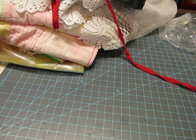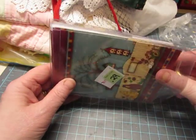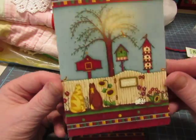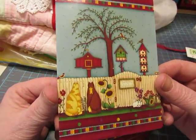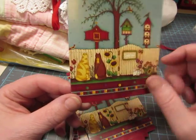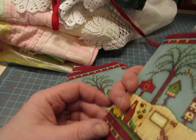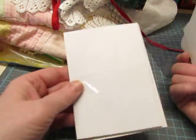And also for 29 cents, I got this pack of cards, which I thought would be really cute in journals. They're not vintage, but it's just a cute little illustration of a picket fence and some birdhouses and a little bunny and some cats by Leslie Beck. These are 2008. So there's a whole set of them plus envelopes.